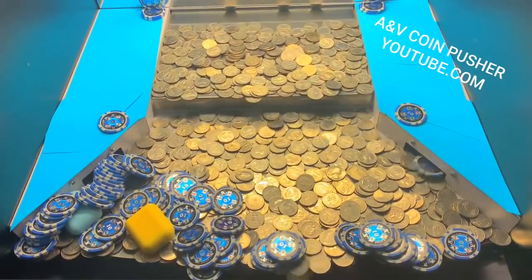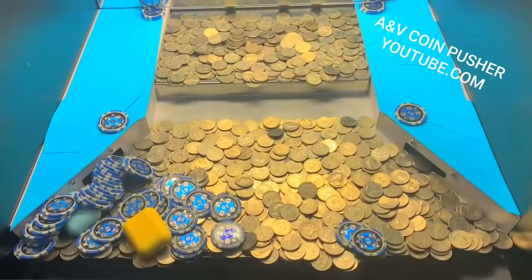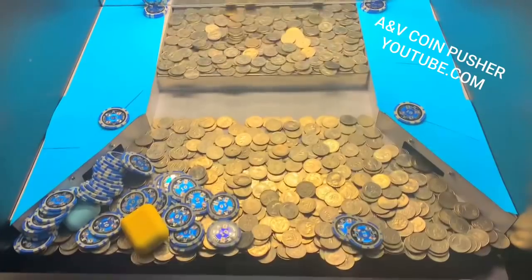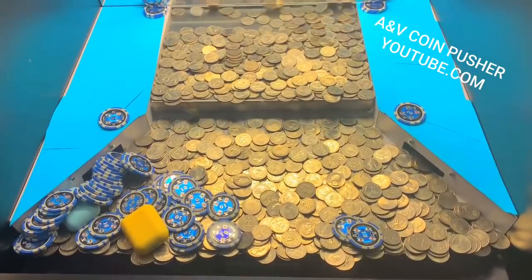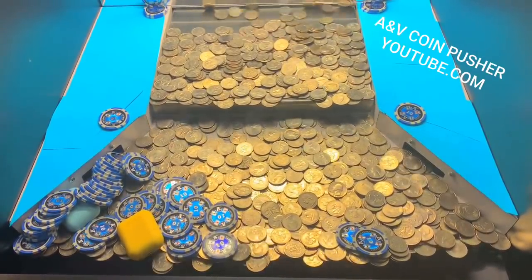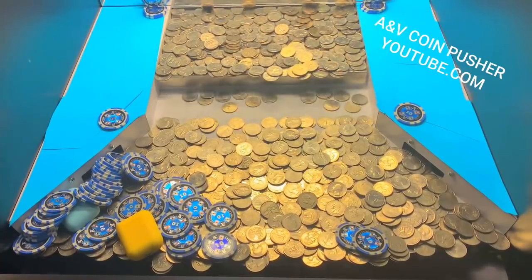Those 1 ounce gold bars on that left side. So that was the last of my quarters. I'll be right back. Alright. So I'm going to try my best to clean it all out of there today. That left side, I'm not sure.